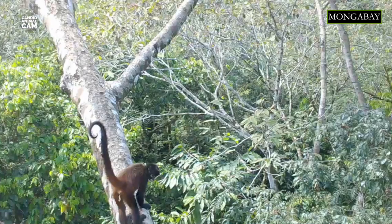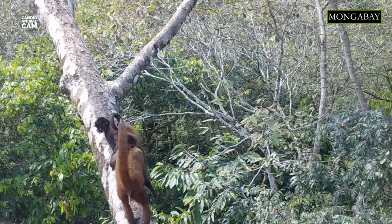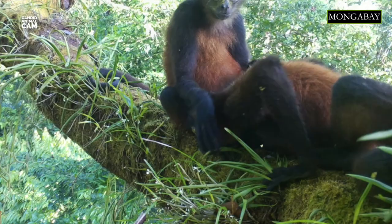The Geoffroy spider monkey, also known as the black-handed monkey, lives in the rainforest of Central America. They live at the top of the trees at heights of 25 to 30 meters. Our friends from OSA Conservation in Costa Rica did a fantastic job setting up camera traps in the upper layers of the rainforest so we could see how animals live.